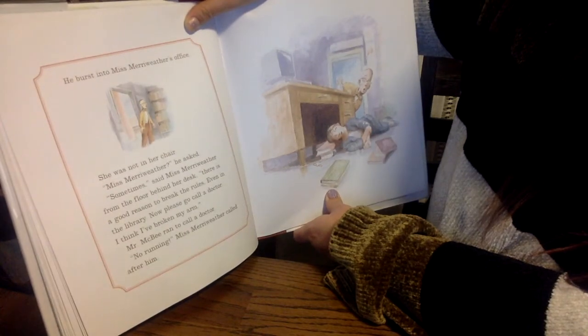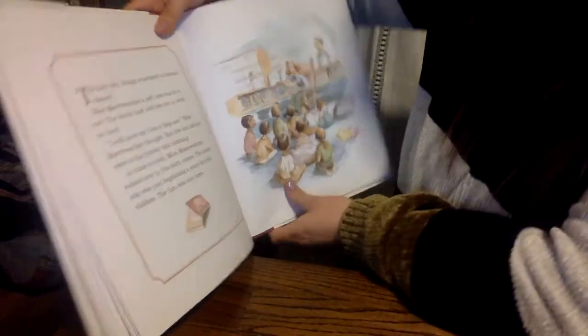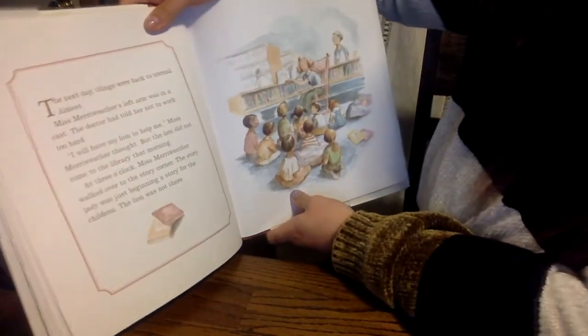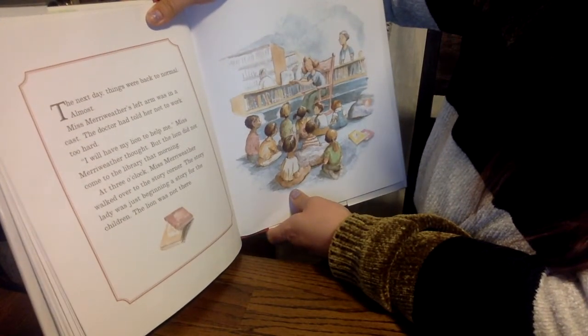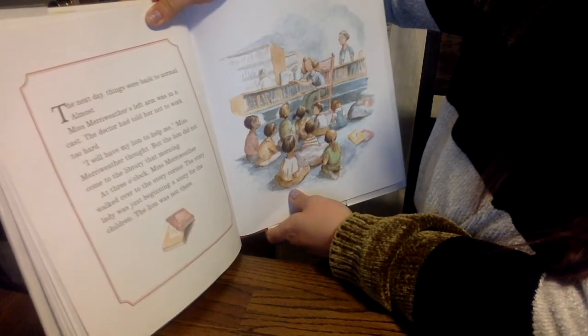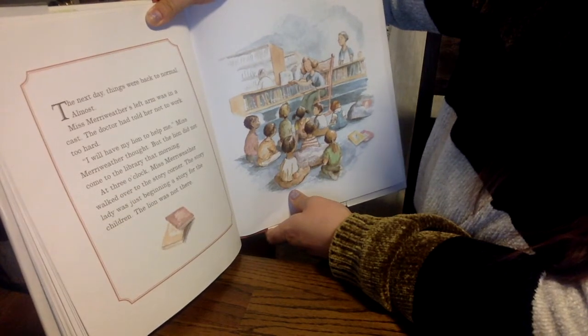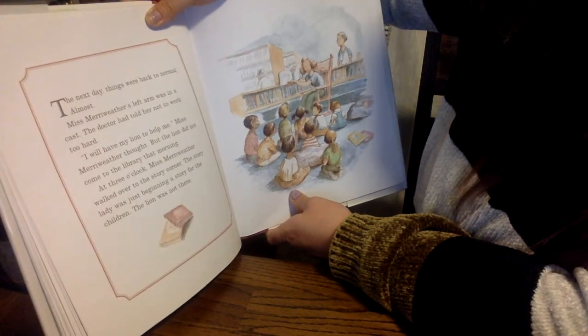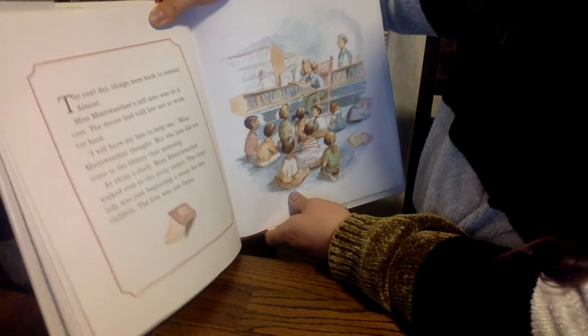Mr. McBee ran to call a doctor. "No running!" Miss Merriweather called after him. The next day, things were back to normal. Almost. Miss Merriweather's left arm was in a cast, though the doctor had told her not to work too hard. "I will have my lion help me," Miss Merriweather thought, but the lion did not come to the library that morning. At 3 o'clock, Miss Merriweather walked over to the story corner, the story lady just beginning a story for the children, and the lion was not there.